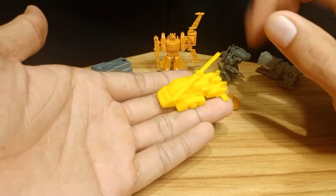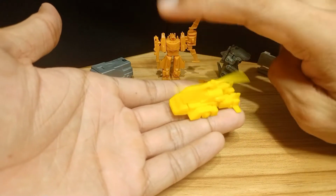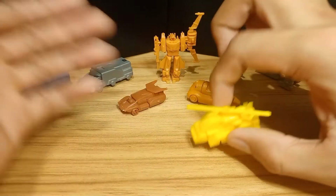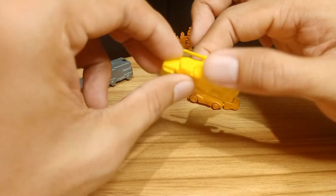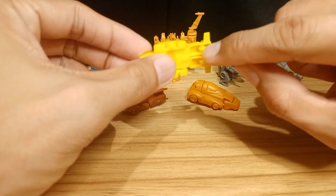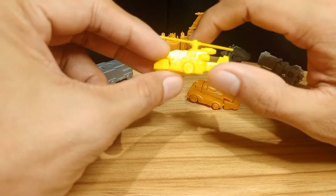Helicopter mode niya, wala ka masyadong magagawa. Yung blades lang ng helicopter, pwede mong paikutin ng ganyan. Hindi rin naman siya nag-roll, pero that's fine. Ito yung gulong niya. And ito, kung nagta-transform siya ng car, ito ang supposedly gulong ng car.